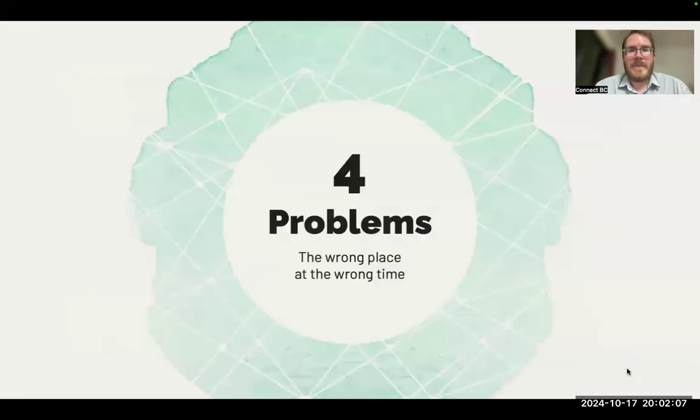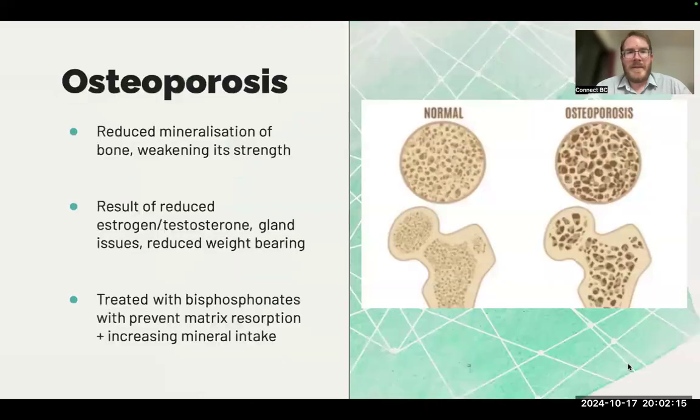All right, so we've talked about balance, and as you may have guessed by this point, when the balance goes wrong, we get problems. Basically, resulting from this, one possibility is osteoporosis. So, osteoporosis, pores in the bone, osteo bone, porous. Basically, it ends up in reduced mineralization of the bone, which weakens its strength. So there's less of those minerals in that matrix.